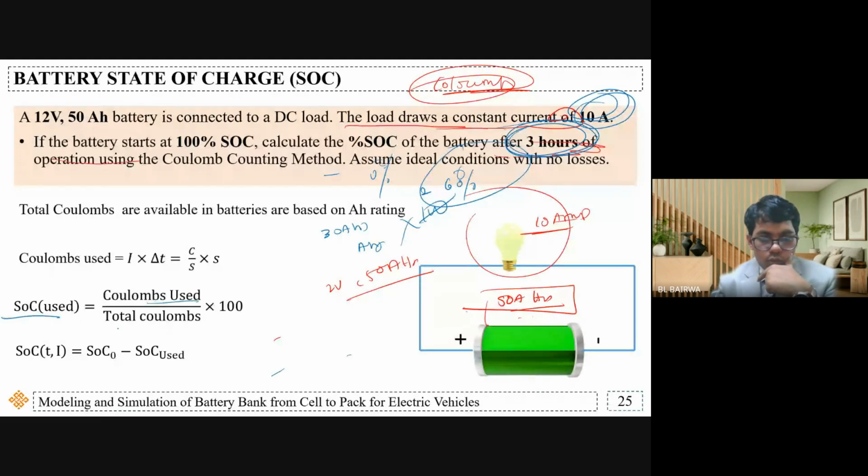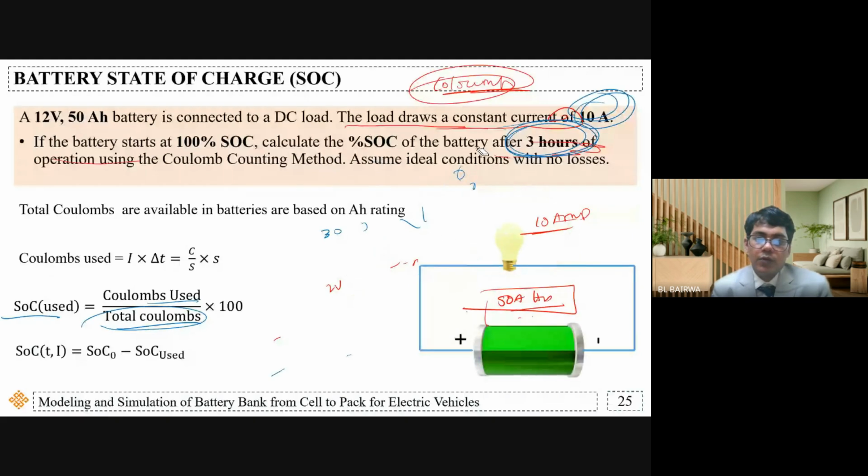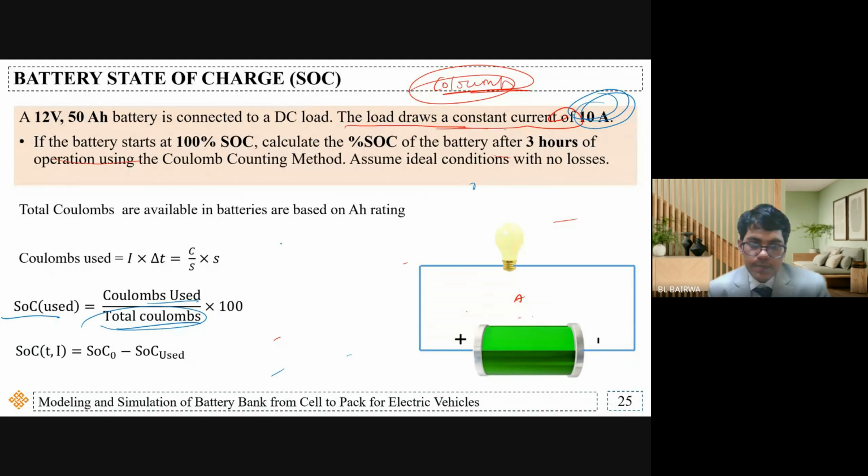SOC used, Coulomb used, and total Coulomb. So how to find this total Coulomb? We need to first calculate total Coulomb, then we can calculate how much Coulomb is used, and then we can find the SOC. This battery capacity is 50 Ah, that is ampere hour. What is the formula for the current? Current in ampere is Q by T. Q is coulomb, and T is time in seconds. An hour means how many seconds? 3600 seconds.